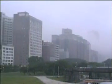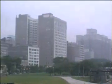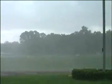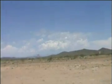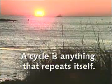Sometimes weather forecasts are easy because weather in some cities repeats itself almost every day. In places near water, you can predict fog in the morning or summer thunderstorms to happen at the same time every day. In deserts, you can predict sunny and hot weather. Most of the time, the forecast will be correct. Whenever weather happens the same way over and over, we call that a cycle. A cycle is anything that repeats itself.